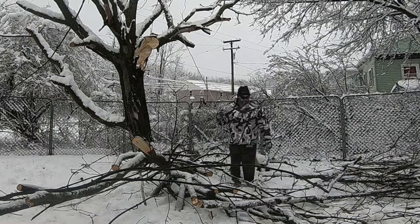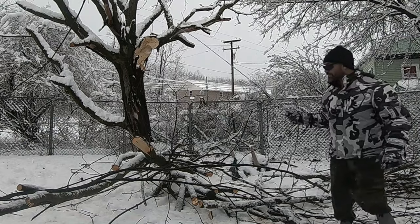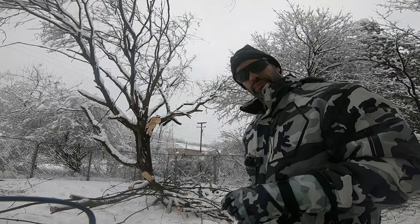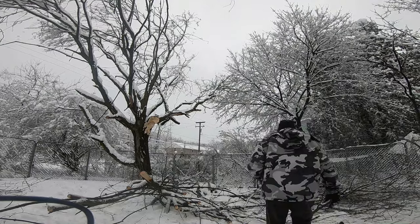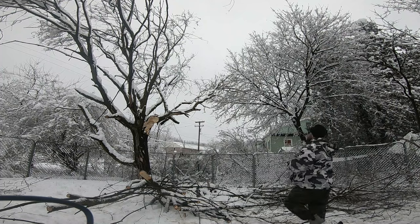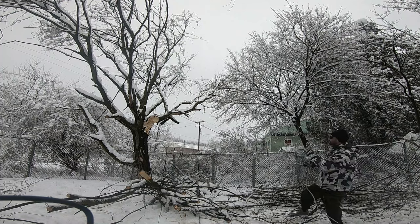That was too damn easy. Let's see if we can get this down. All right, let's give that son of a bitch a pull. Maybe I should have thrown it a little more up the branch instead of in there, but we'll find out what happens.